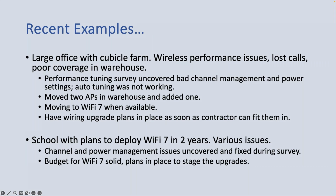Here are some examples that we just ran into recently. Working in a cubicle farm, they had wireless performance issues. They were losing calls, and had poor coverage in a warehouse that was attached to the building. The performance tuning survey uncovered bad channel management and power settings. Turned out the auto tuning wasn't working very well.